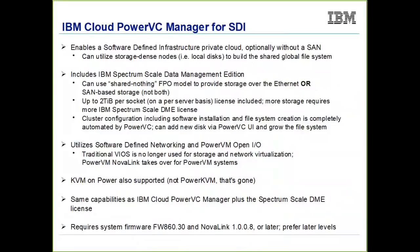So we had a product called Power KVM. That's gone. We've withdrawn that from the market. The KVM story for running on Ubuntu or Red Hat is strong enough now that we don't need that Power KVM product. So this is KVM on Power only, Ubuntu or Red Hat. And then there's some system firmware or NovaLink levels depending on what kind of implementation you run.